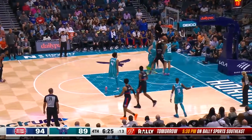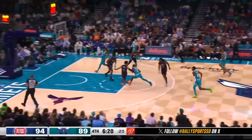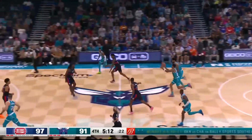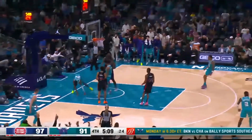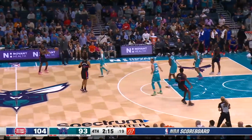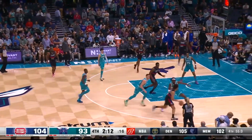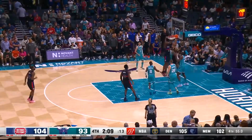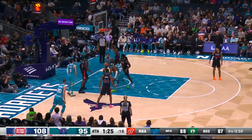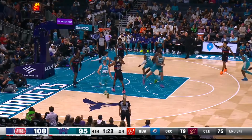Killian Hayes with a clank. Thompson. No! Get out! And he's still on the floor. 5-on-4. It's scored! For Terry! Nick took it from Duren. Hornets with numbers. Brandon Miller. And Detroit, if they're smart, should just burn a whole bunch of time off. Or get an easy dunk. Miller finds PJ.